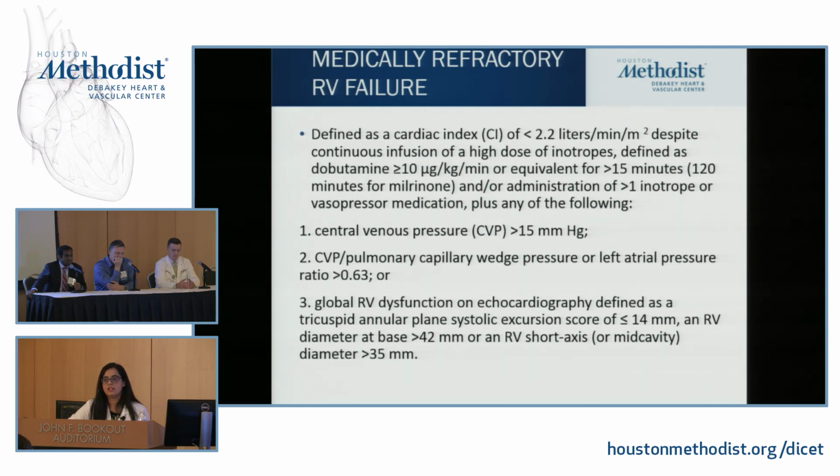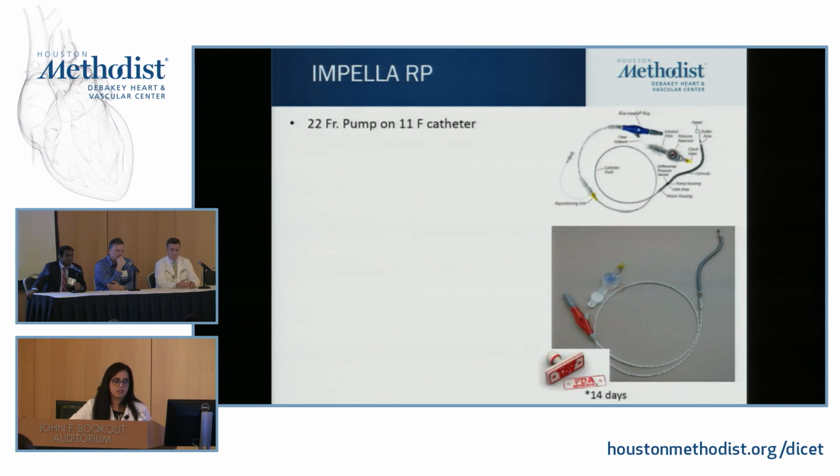These are patients who have persistent low cardiac output and you're dealing with a lot of inotropes and vasopressors, and despite that the hemodynamics are poor, their CVP is still high and their CVP to PCWP ratio is still greater than 0.63. Then you would consider a right-sided support device, and consider it earlier on.